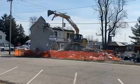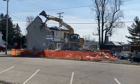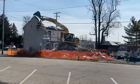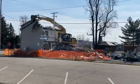But this corner lot is a pretty good lot. So hopefully somebody can do something with it. Hopefully they'll rebuild. Hopefully there's a lot of things that could happen with the lot. You know, sometimes history goes.